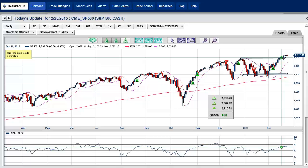So here we are. We're looking at the S&P 500. This is the cash market. And as you can see, clearly it's broken out of a pattern that we like. It's a sort of box type pattern, and I'll just reiterate that. You can see how it's broken out of this pattern, and it looks to me that we could see this quite easily go up to the 2200 level. I'll show you why. So here's the breakout right here.